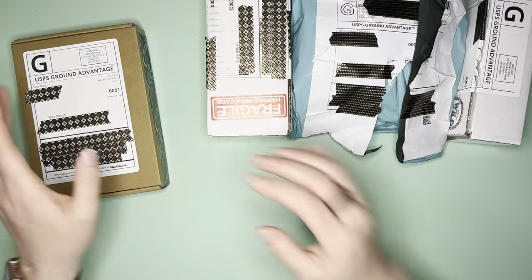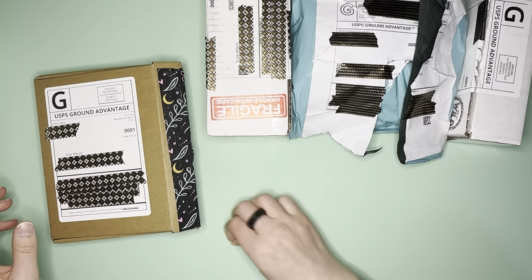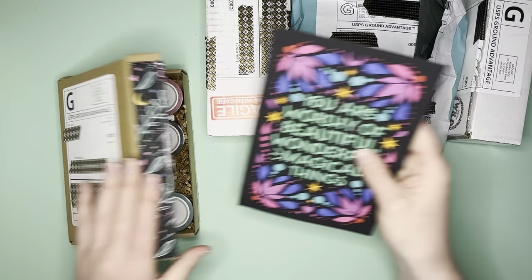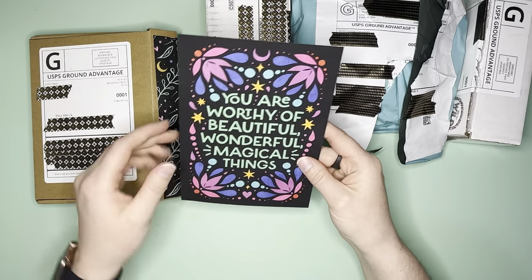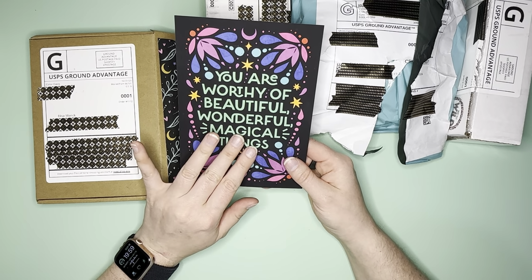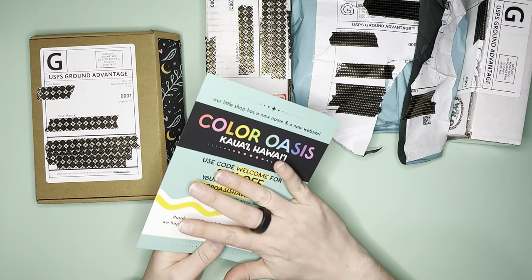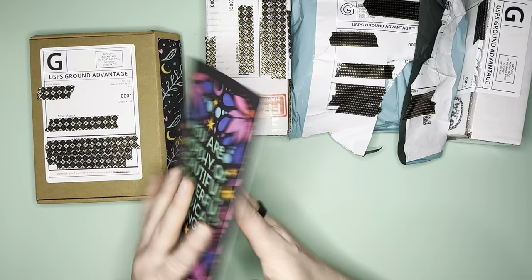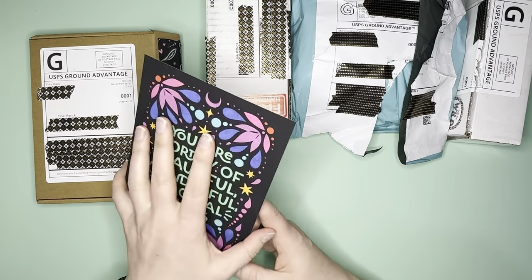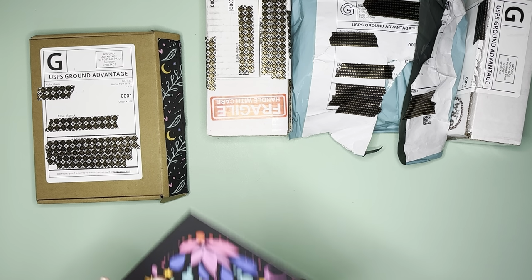So we're gonna go ahead and break into this. So we have Color Oasis, and this is a new to me shop. I'm going to go ahead and check it out. I love this postcard. Steph had actually sent me this postcard with the code and everything on the back, because it has a code. So they're coming from Kauai. So she had sent me this card, and it has a code on the back that gives me a discount, so I'm not going to show you the back. But they're coming out of Kauai.